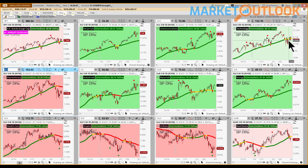So the fear would be if technology would go the same way as discretionary. And if that's the case, we're going to see a lot of our leaders go down at that point, right? It's Apple and Microsoft and all those types of companies within technology. That would not be a good thing for the bullish sentiment on Wall Street if they started rolling over in a big way. So we're going to keep our eye on that story.